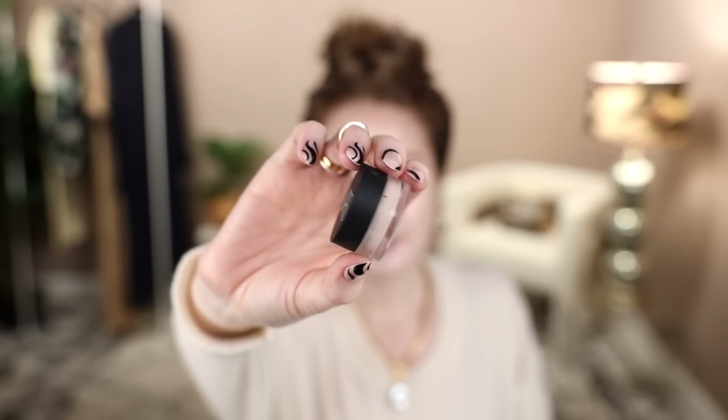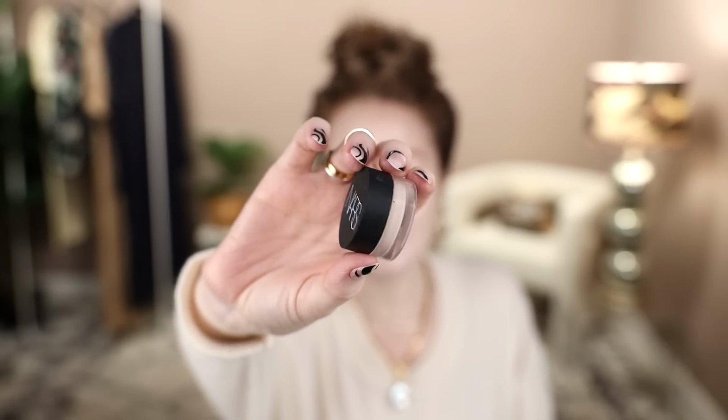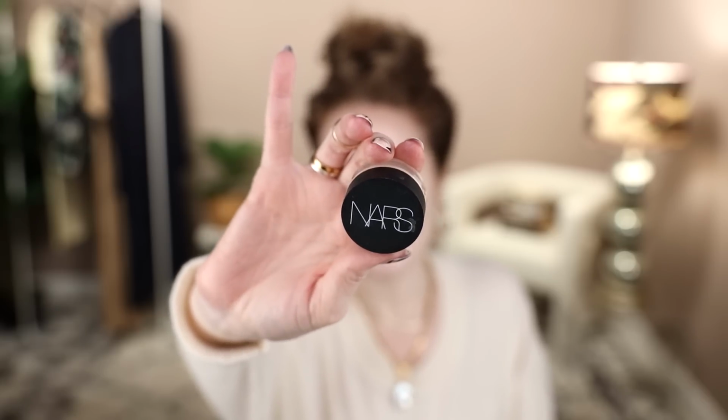To tinker with it, I'm going to use a really, really old for me product. This pot of it isn't that old, but this is something that's been in my collection for a really long time. It's the NARS Soft Matte Complete Concealer, and it's in the shade Chantilly. NARS leans a little bit yellow, but pretty neutral. And this is the lightest shade, and it is neutral enough to work for me, especially as a spot concealer.